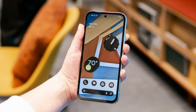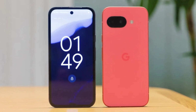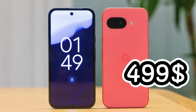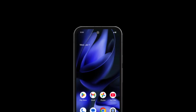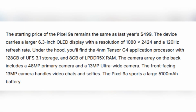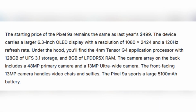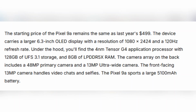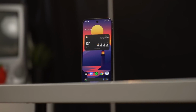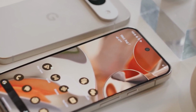Even with this setback, the Pixel 9a remains one of the most anticipated mid-range smartphones. It keeps the same $499 starting price as its predecessor, but comes with several upgrades. One of the most noticeable improvements is the larger 6.3-inch OLED display, which offers a resolution of 1080 x 2424 pixels and a smooth 120Hz refresh rate. These enhancements should make scrolling animations feel more fluid while providing a better overall viewing experience.